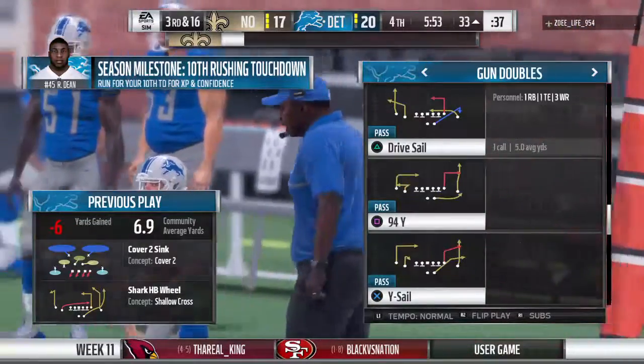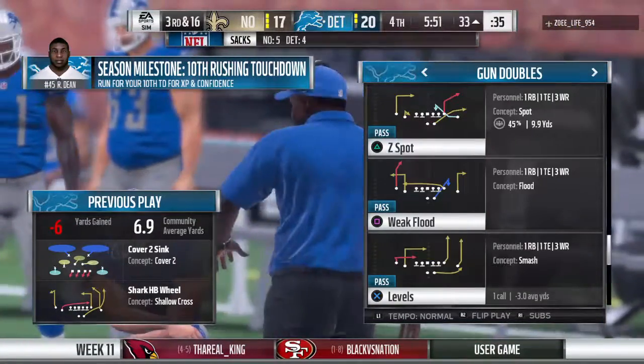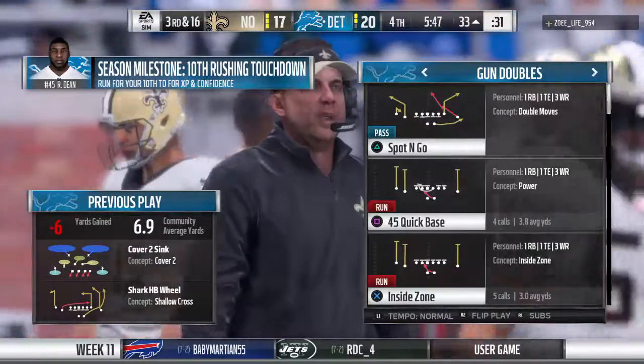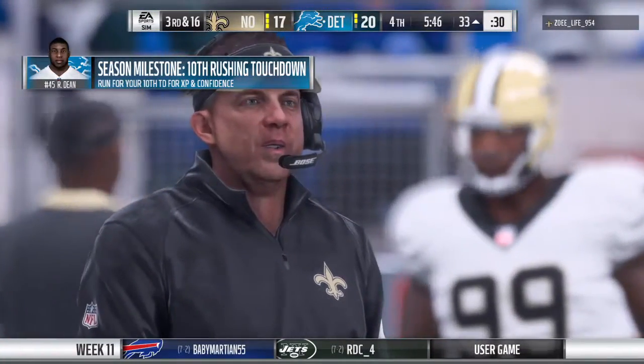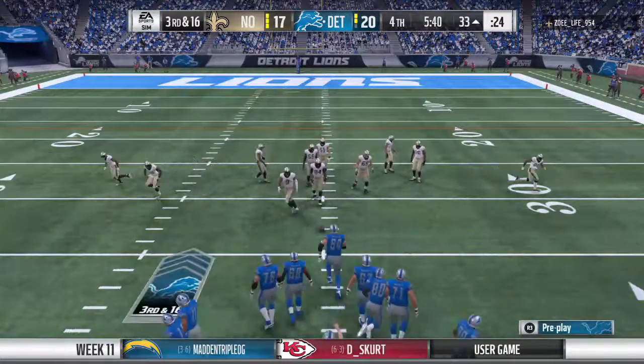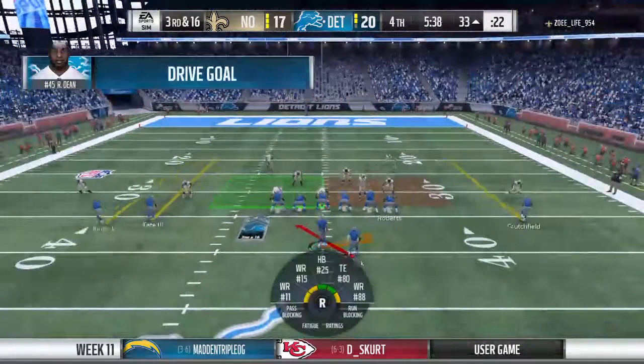The amount of sacks that they've absorbed in this game is absolutely extraordinary. Let's just face it. This offensive line, flat out, cannot handle this pass rush. It's been demonstrated time and time again. After the sack, Stafford and the Lions come up on a 3rd and long situation.